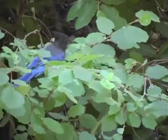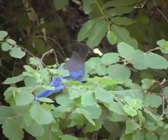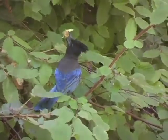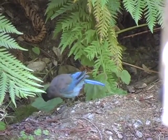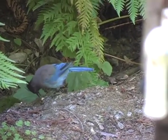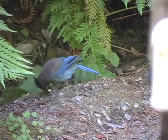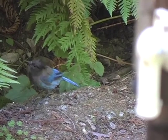Steller's jays also have a fondness for hazelnuts. They don't have such an easy time cracking the nut's shell, but they've developed an ingenious way of dealing with the problem. After stabbing at it for a while with no luck, they swallow it partway down to soften it, and then bring it back up to stab at it some more.